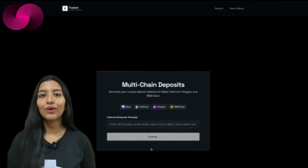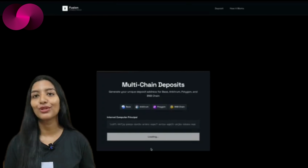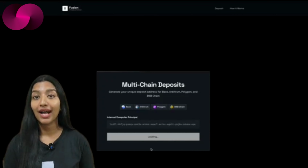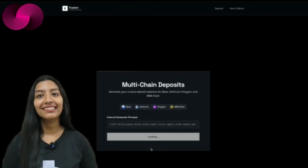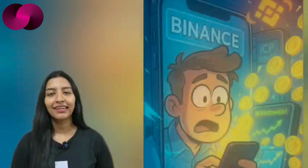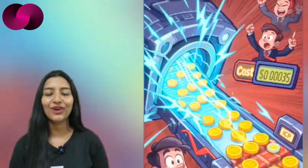If ICP wants to attract mainstream DeFi users, eliminating friction like this is crucial. And this step, mapping an Ethereum-style address to your ICP principal, is exactly the kind of bridge between worlds that actually makes sense. Now, while xFusion is making things easier for everyday users, something massive just happened on the exchange side.